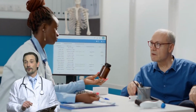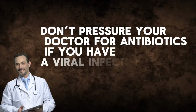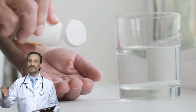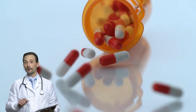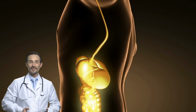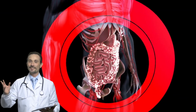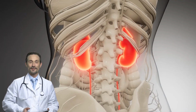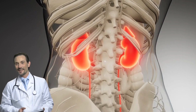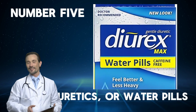Only take them when absolutely necessary. Don't pressure your doctor for antibiotics if you have a viral infection. Stay hydrated while taking antibiotics to help your kidneys flush out the medication properly. Consider probiotics to rebuild good gut bacteria and reduce stress on your kidneys. And if you have existing kidney disease, make sure your doctor is adjusting the dose to avoid unnecessary strain on your kidneys.